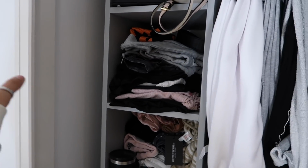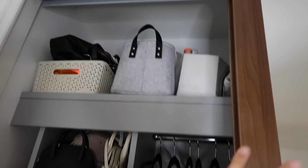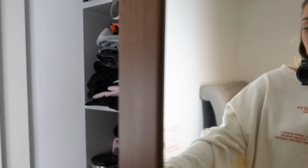And then my gym stuff, which obviously is never touched, and then my handbags and some storage up there. So yeah, not a lot in there has changed. If anything, it's just got really messy and unorganized, but that's basically the epitome of my life. So I feel like that is everything in this room that you guys haven't seen yet.